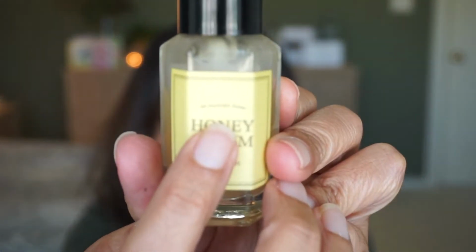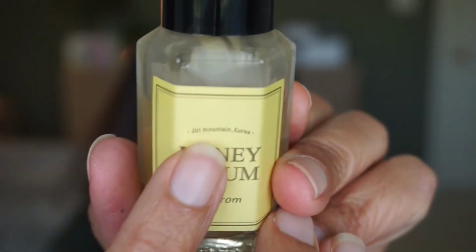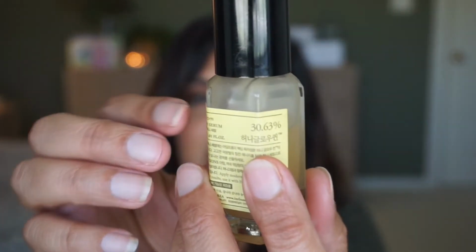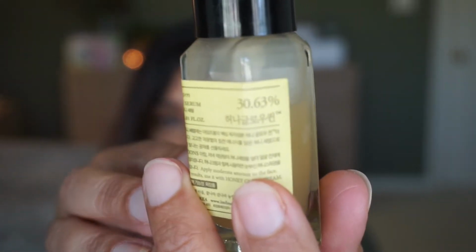And this honey serum, the main ingredient in here, honey, is from a region in Korea. I think it's from the Giri Mountains. It's so small for me to read, but I hope you can see that. So that's where they source the honey. And if you look on the back, it tells you the percentage of the honey that's in this product, and it's 30.63% honey. We all love honey on our skin because it gives you that hydration.